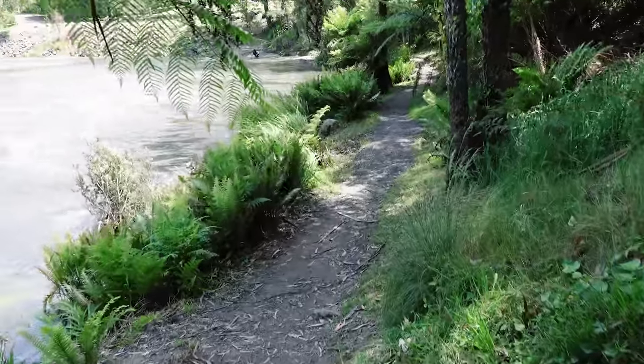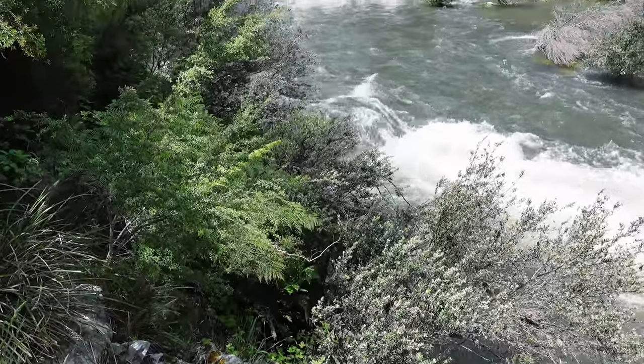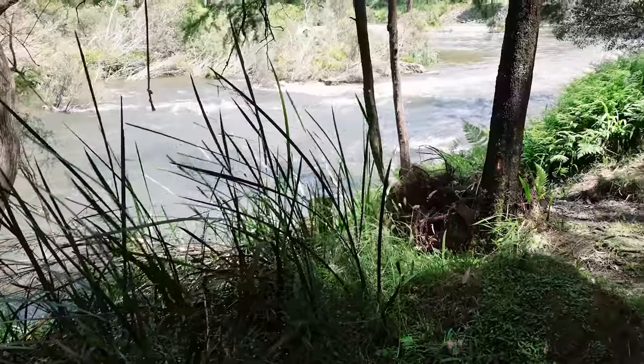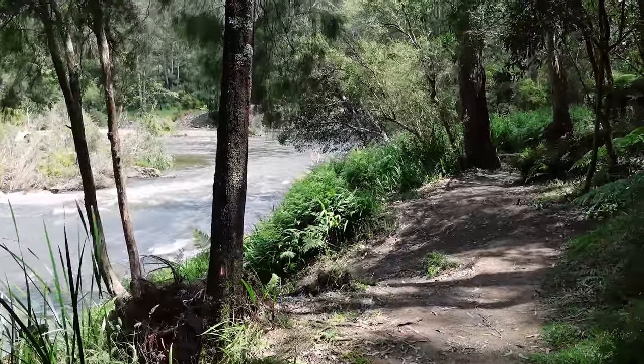So it's really cool. It's not massive, but there's still a couple of nice little things here. It's not a bad little spot. It's so far off the main road, it's basically in the middle of nowhere, and it's just really, really nice. It's actually changed a lot, the landscape as well, compared to where we have been in the high country.